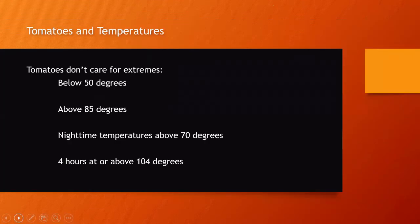All right, now let's talk about temperatures. You know, I feel a lot in common with tomatoes. I don't like extreme temperatures. I'm really not into snow and cold, and I don't like a lot of heat. Tomatoes don't either. They don't really like going below 50 degrees. They don't like going above 85. They don't like those hot nighttime temperatures that are above 70 degrees.